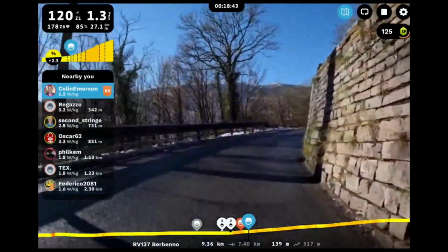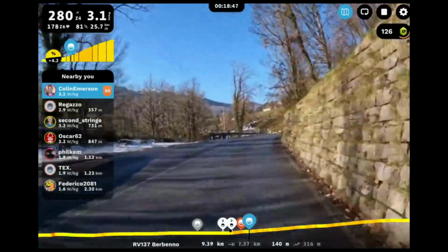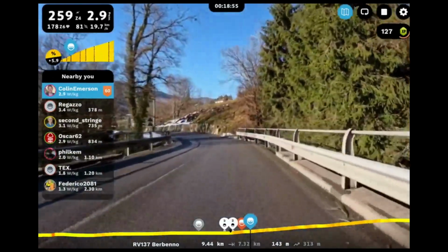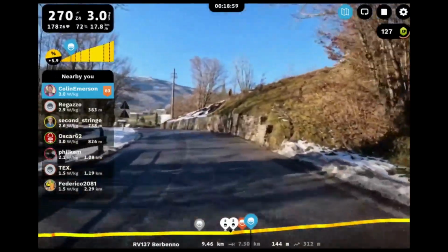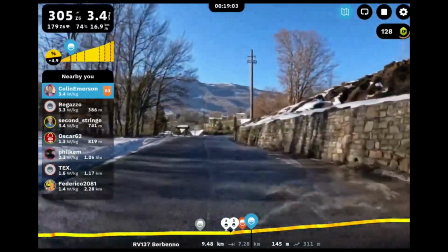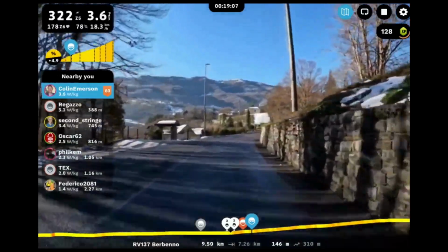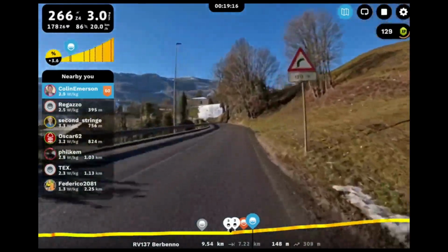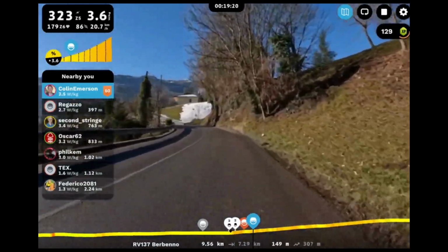So here at this point, I'm thinking, yeah, I'd be pretty comfortable riding this right at 3 watts per kilo, and I'm seeing Ragazzo riding it at 3.2, 3.3. This is where I kind of know I'm in for a battle now. See how I pulled away there? I pushed it out to 400 meters because I had one of the little soft steps to ride up where it was right in the 4% range.